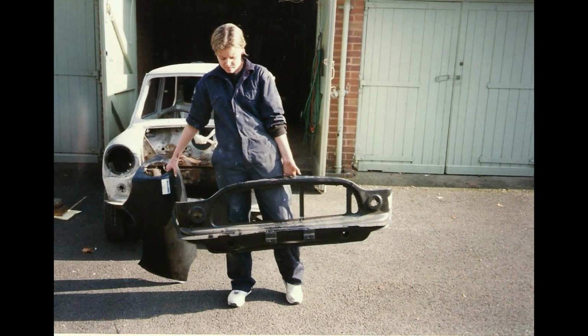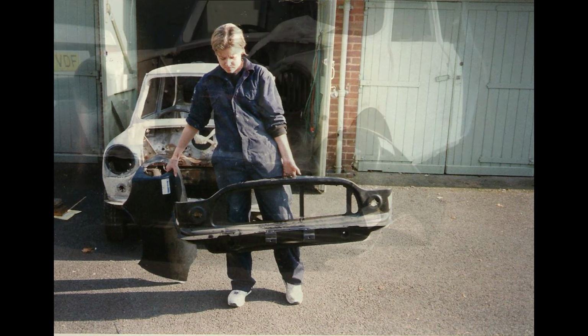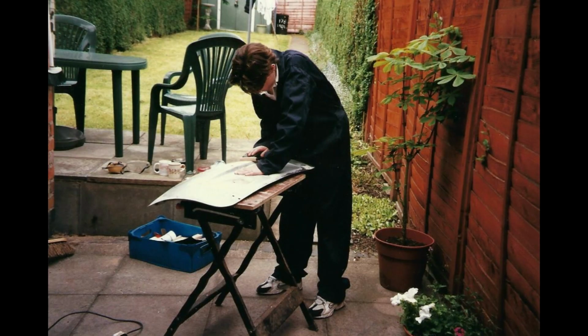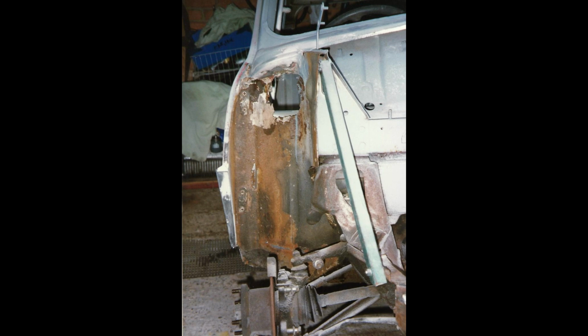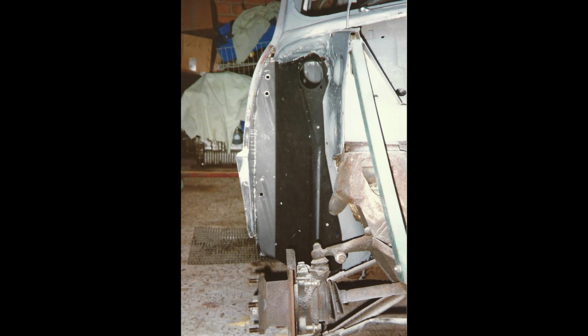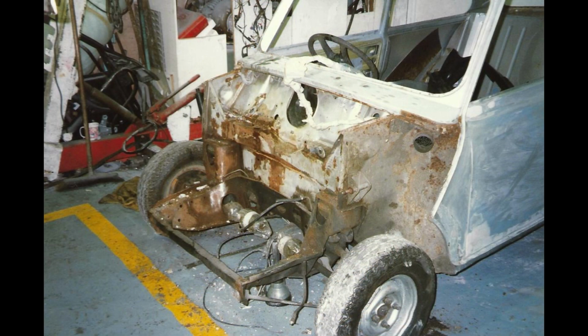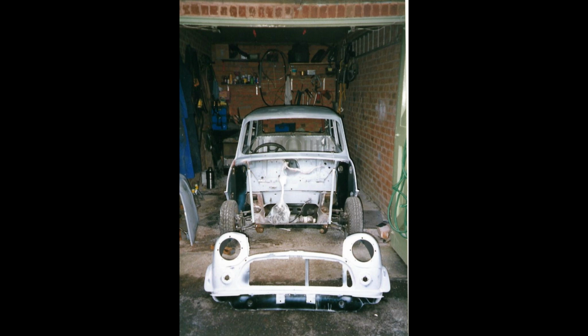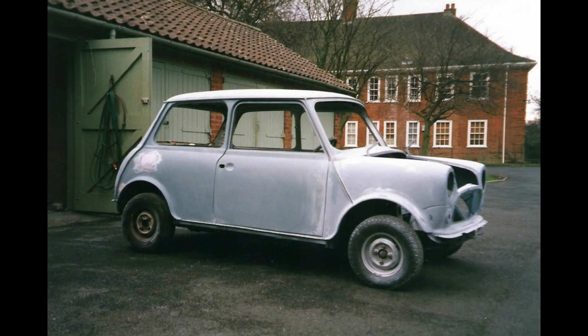So here's Lucy with the new front panel and the one wing. There they are. Took some of the bits home, that's the boot lid being prepared. Lots of rust. You see one of the bracing bars. There's more rust, new panel in there. There's the new floor pans and inner sills that Kevin's put in, and there we have the detachable front. And there we have the completed shell, more or less, ready for paint.